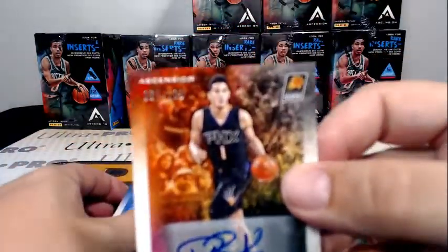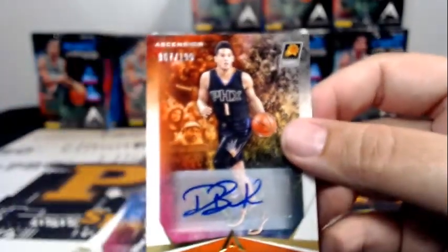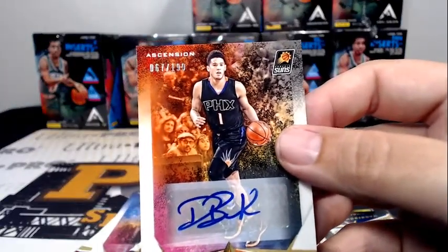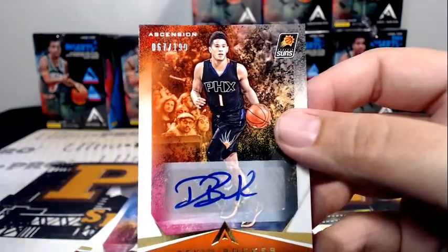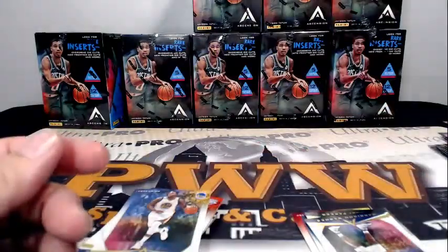Devin Booker auto, look at that, numbered 67 out of 199, going out to Phoenix. Phoenix, Jeff J, congratulations, Jeff. Nice D-Book auto there for you, congratulations.